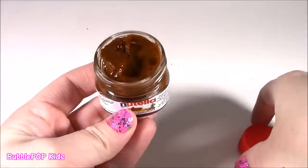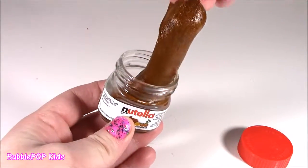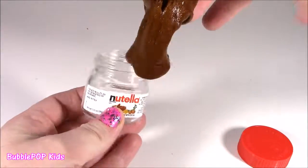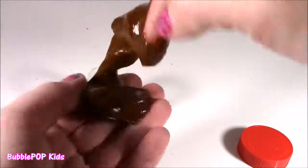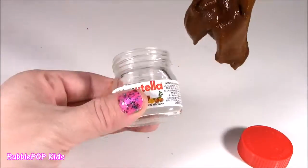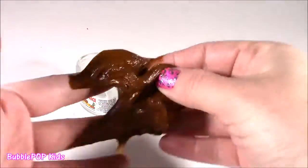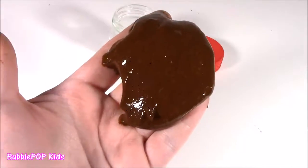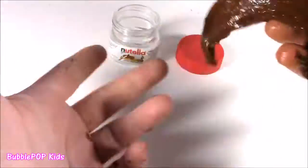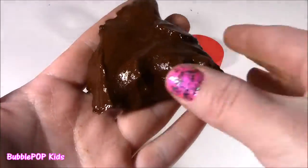Look at this. Whoa. You are kidding me. Look at this. I smell it. It smells like chocolate. Nutella slime. I cannot believe it. I can't believe it's in this jar, and I can't believe how real it feels. Are you joking with me? This literally smells like chocolatey hazelnut spread. But it's slime, and it's sticky, and it looks like chocolate poo-poo. Oh, this is so, so crazy.